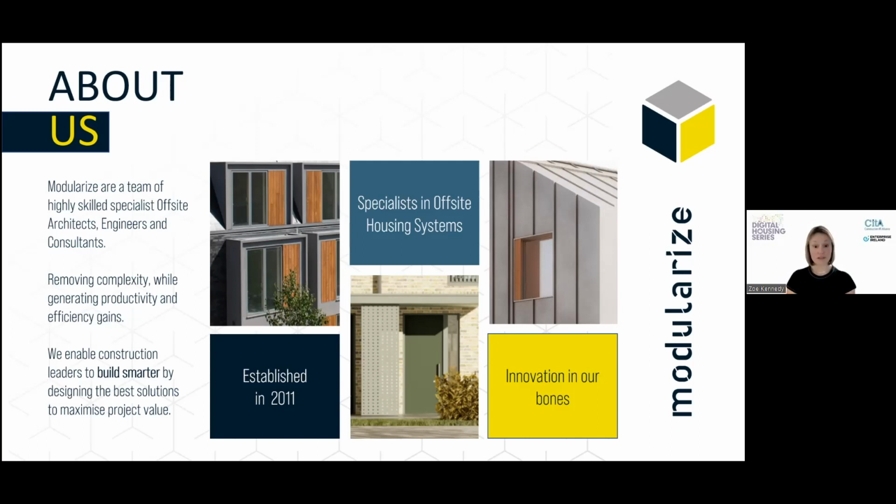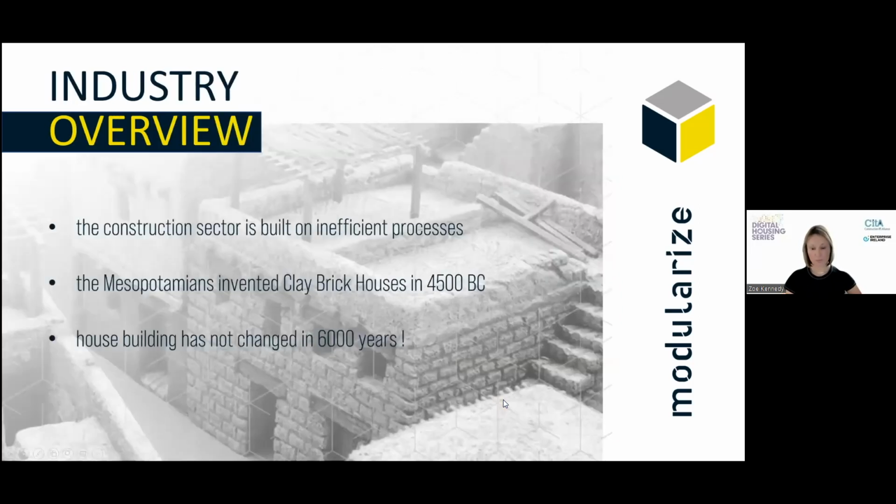Our DFMA engineers work alongside our architects to ensure the design intent is interpreted correctly for manufacturing and installation. And on the consultancy side, we assist our clients with new product development, so basically designing new products for the offsite market, and we set up factories and we optimize processes for offsite delivery. So we do a lot. We cover a whole range of services within the offsite sector. And to date, we've worked on some very groundbreaking projects.